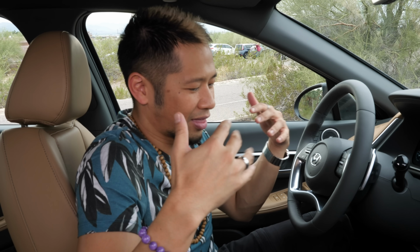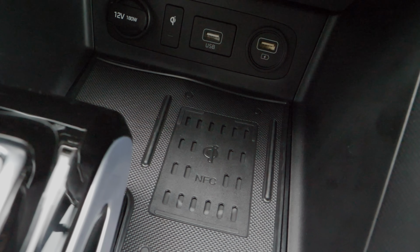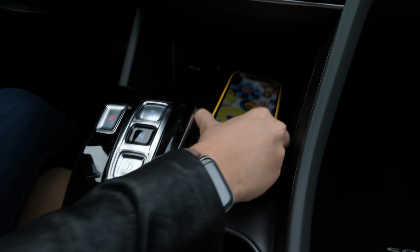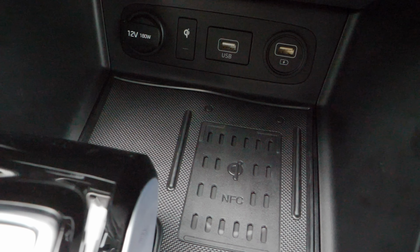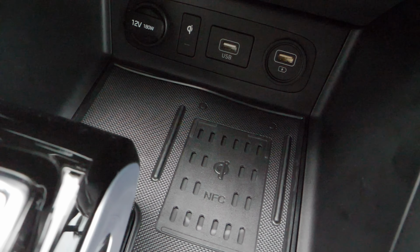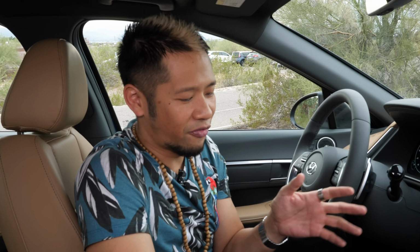But what I love the most in this car, I haven't seen this in many, is the Qi wireless charging pad right down here. All I got to do is take my phone, drop it on here, and it charges. What makes it cool and unique is that they put fans underneath it to keep the pad cool, because a lot of times your phone gets super hot. I wasn't able to test it for hours on hours, but when my phone was hanging out there, it stayed relatively cool.